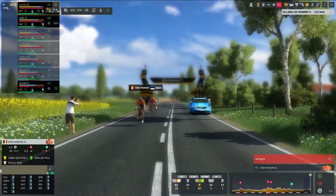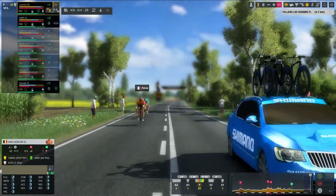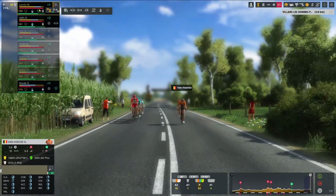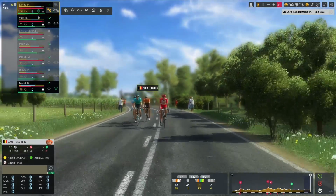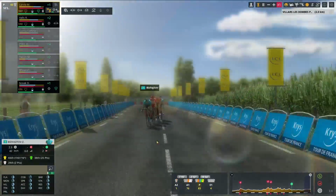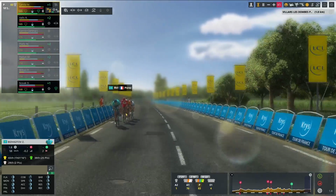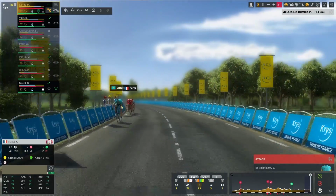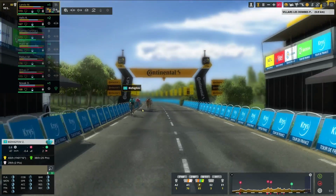And it is Van Hooker from CCC on the attack. I think Perez is going to bring him in though. 4k to go. Back in the peloton, I'm just following Geraint Thomas. So we should be safe in that group. 3k to go now for these guys up the road. 2.5k to go then, guys, and it is Bezitkov for Astana on the attack. Going early, Perez doesn't follow. Can the man from Astana take the win into the final kilometre?